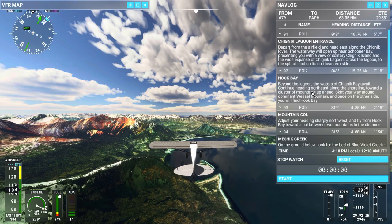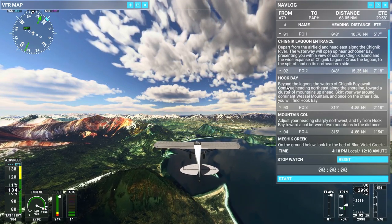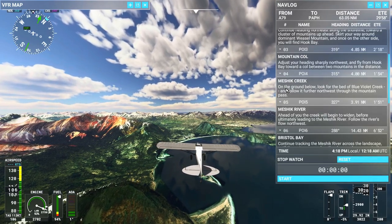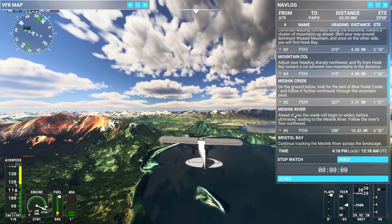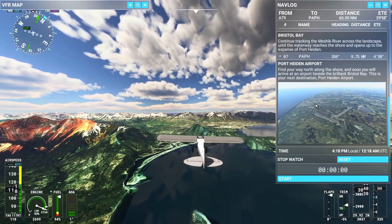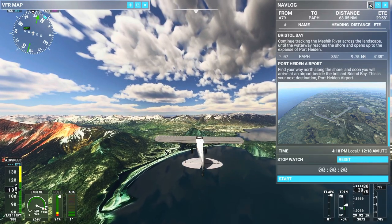Okay, we just made the turn. We are now crossing over Hook Bay, and then we're going to be crossing right through here over to the Mishkit River, and from there we'll follow the river down to Bristol Bay, and then we'll make our turn into Port Heiden. So I think we're about halfway.